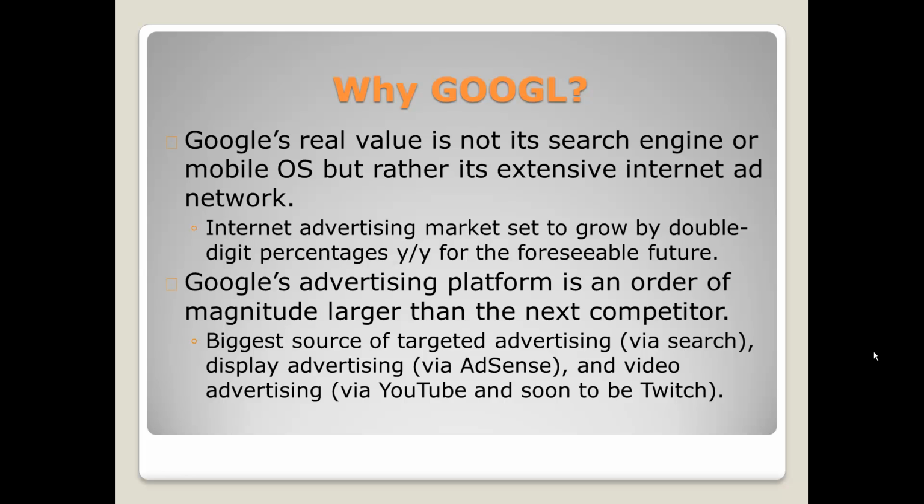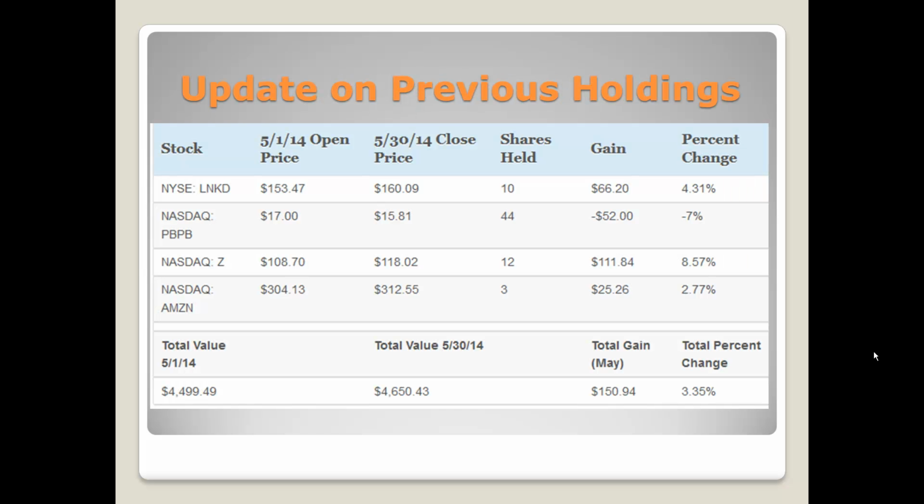And finally, Google also has by far the largest video advertising channel, thanks to YouTube. If you're watching this video, you probably saw an ad in the beginning via YouTube that somebody's paying for, and Google's taking a share of that revenue. And they also just bought Twitch, which is a gaming-based video streaming service. It's very popular as well. So between those two, if you want display or video advertising, you have YouTube, and as a result, Google is the place to do it.